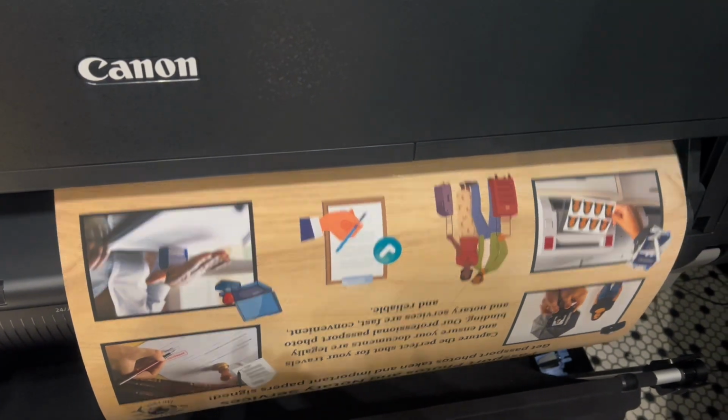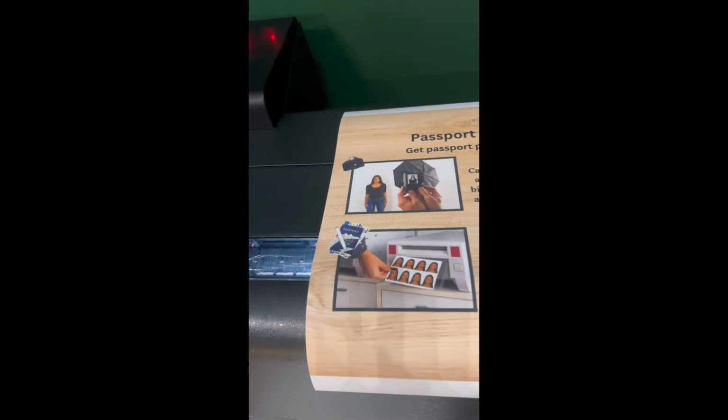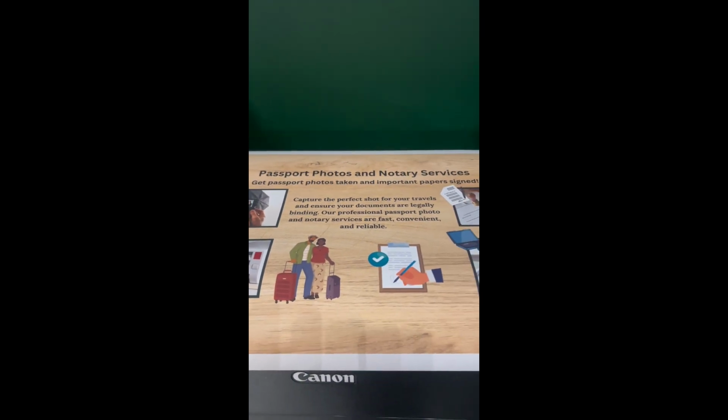I'm just gonna tuck my little excess and drop into my bucket. Success! This is the first poster that I'm printing on my large format printer in the shop. Super excited, it came out great. Thumbs up.